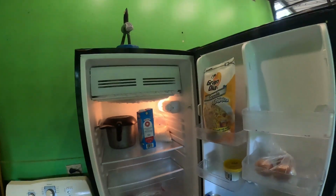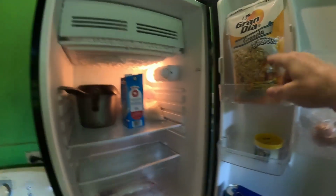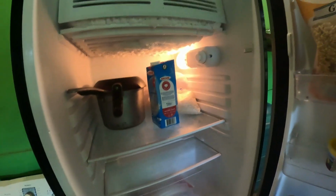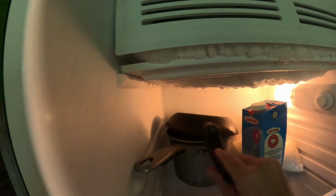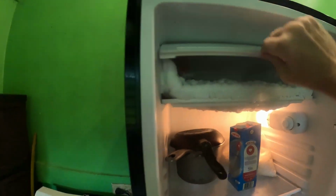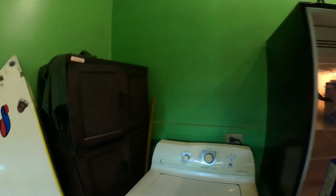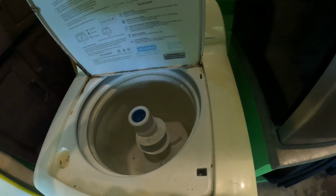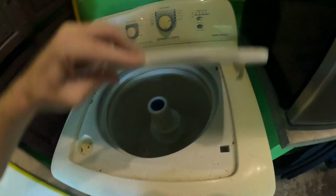We have a little mini fridge here. As we see, we have some granola, some jelly, some Frosted Flakes, a beer, some milk, and a pot of rice. There's a freezer up top. We got some hamburger in there. We got a nice little washing machine that has a spider in it at the moment.